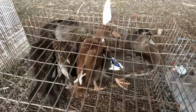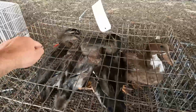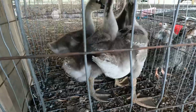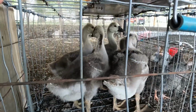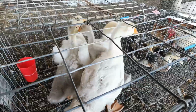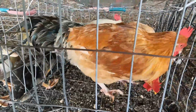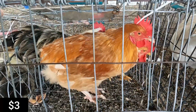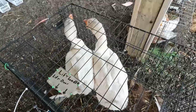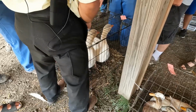Just some ducks. I heard a hen in here, but it looks like most of them are drakes. Drakes for sure. That one's probably a drake. Yeah, I'm guessing that one's a hen, and the rest are all drakes. Geese. I like goslings. Don't need them, but I'm in a mood today. Some more quarter-grown geese. Roosters. Not a lot of roosters here so far. Kind of surprised. Big pair of geese. 2 years old, there you go. It's a pair.